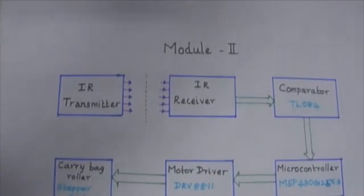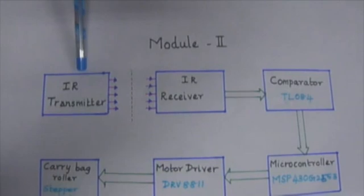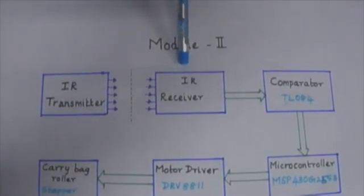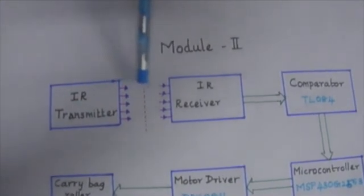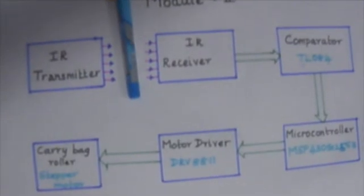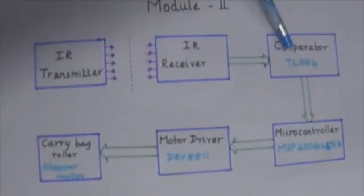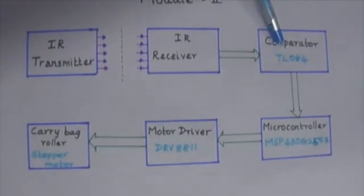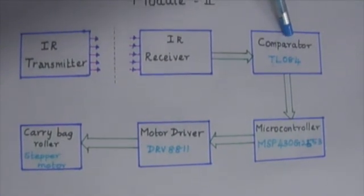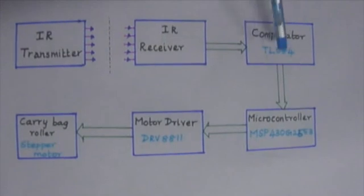The basic concept is there is an IR transmitter placed on one side of the gateway and an IR receiver on the other side of the gateway. The rays are transmitted from the transmitter to the receiver. When the customer passes across the gateway, he will block the IR rays being received by the receiver, which gives a high output, which is not enough to drive the microcontroller. So we use a comparator TL084 in order to generate a high voltage output so that it can enable the microcontroller.